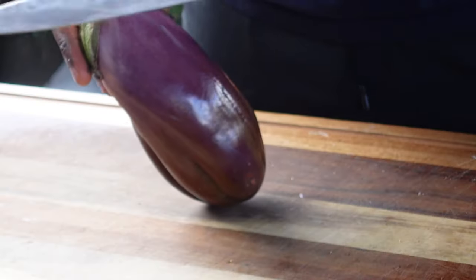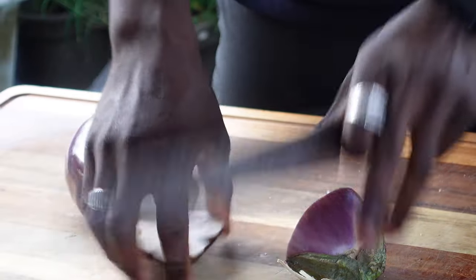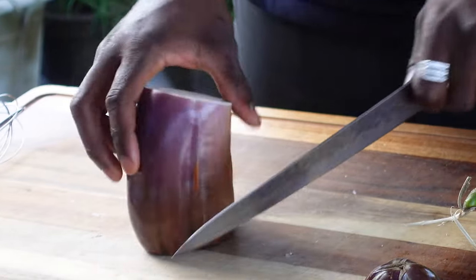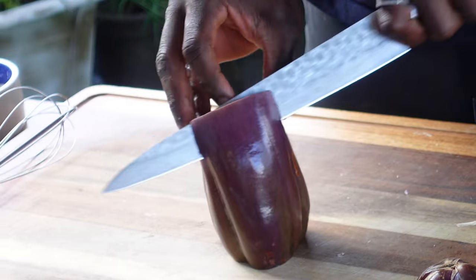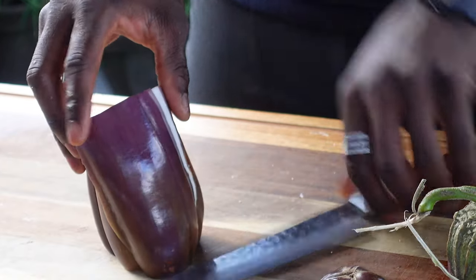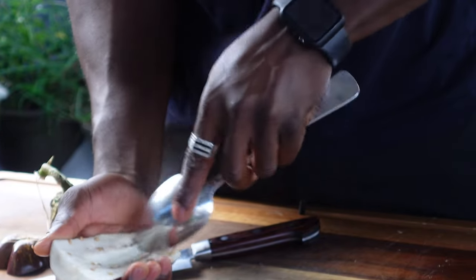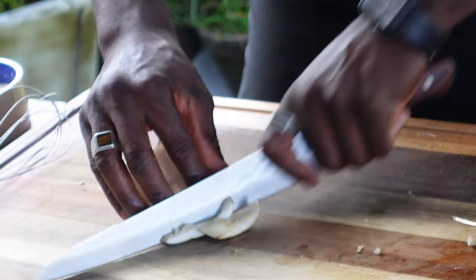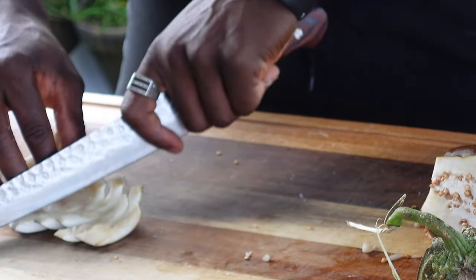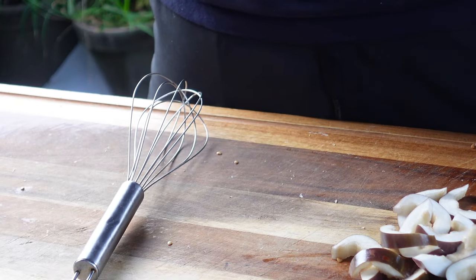So first, I'm just gonna take this off so that I have a nice flat surface. Then I'm gonna cut this like so. And then I'm gonna use a spoon to scrape out all of the seeds. I'm gonna slice this like so. All right, so now we're gonna be deep frying these.